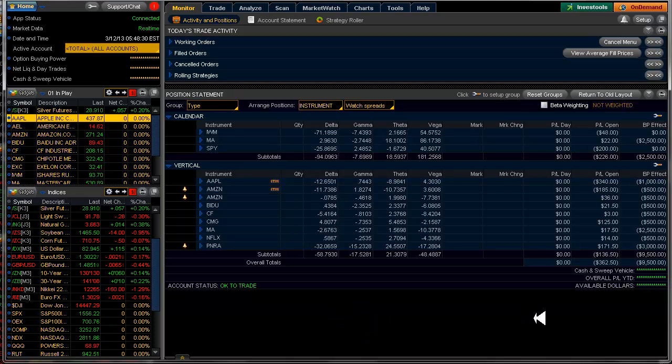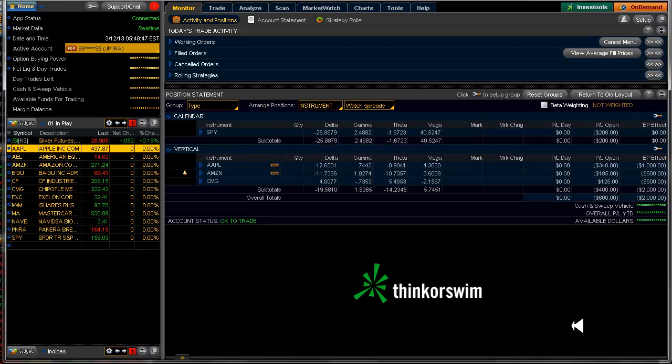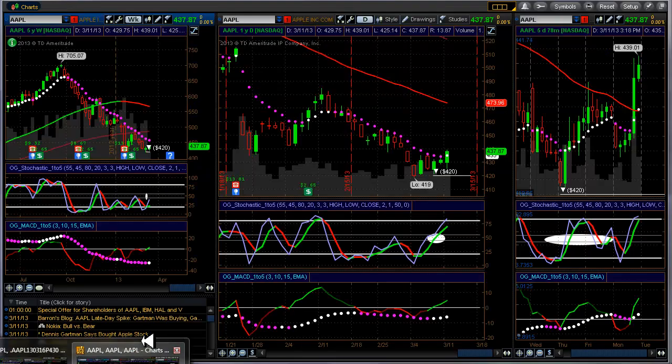Let's take a look at what we have currently in play at the moment. I'll just take the indexes off of here. Okay, so let's split our accounts up here. Let's take a look at the spread account. Not doing very good right now. These are two 1-to-1 risk-reward ratio plays on Apple and Amazon. Not looking real good.